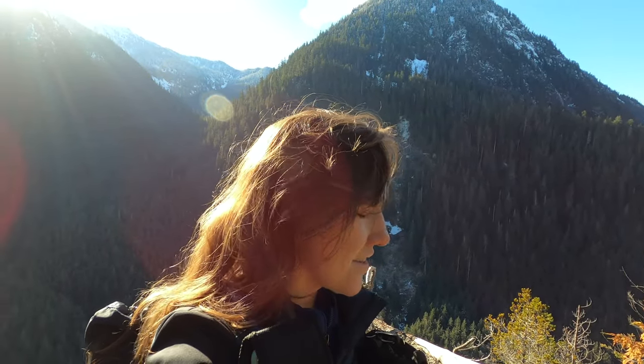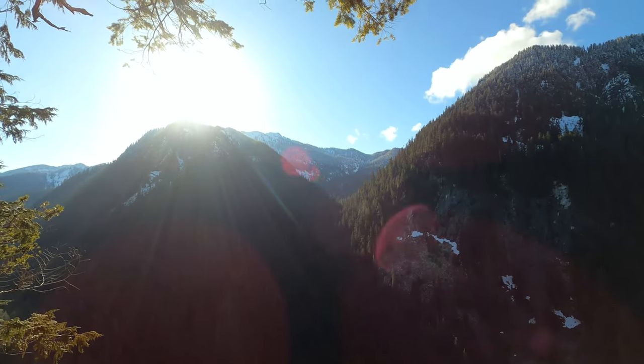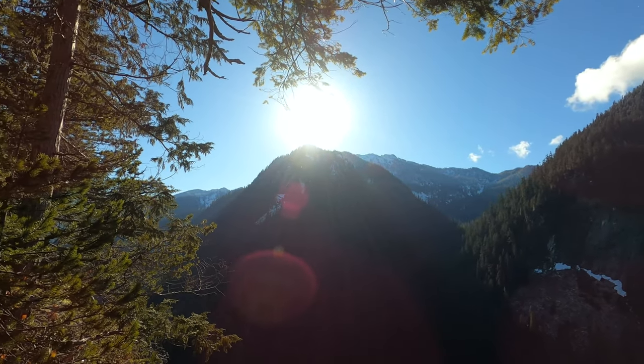This is an amazing view of these mountains. Oh my gosh. Feels really good. And feels good to see this one finally. I really like the way the sun is coming over the top of that mountain.